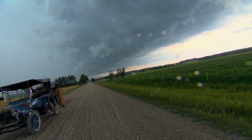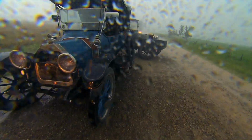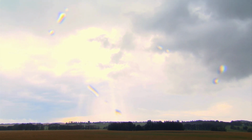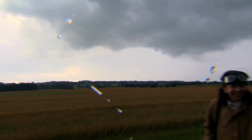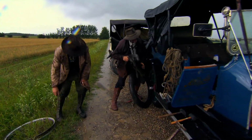And the heavens open up. Travelers and film crew alike scramble to find cover while the wind and rain soak everything in sight. Pat takes it better than most. Oh, the thunder comes down on your body. Eventually, the weather lets up and Ray and Pat are able to get back to the business of changing the tire. Become one with nature.